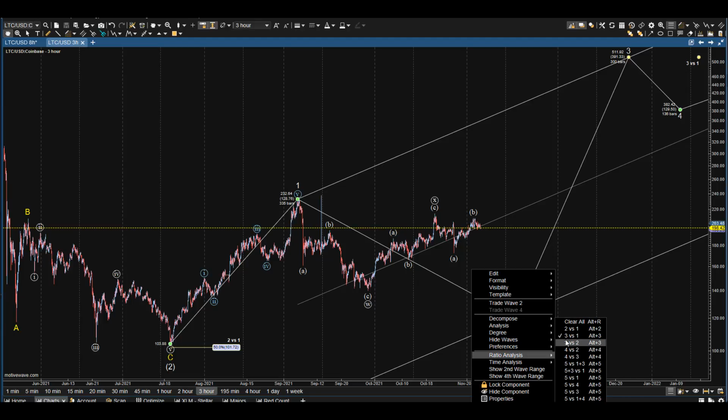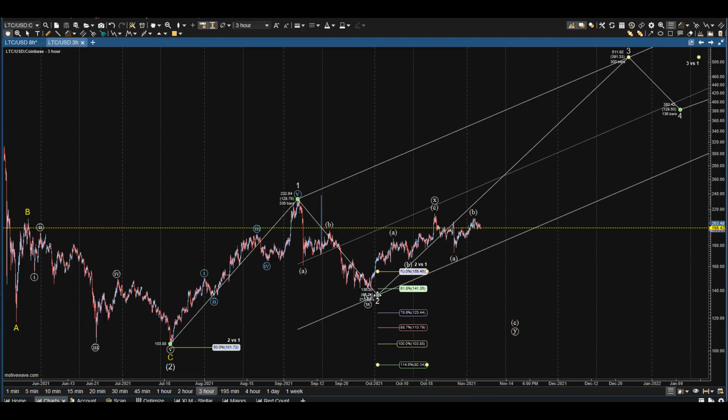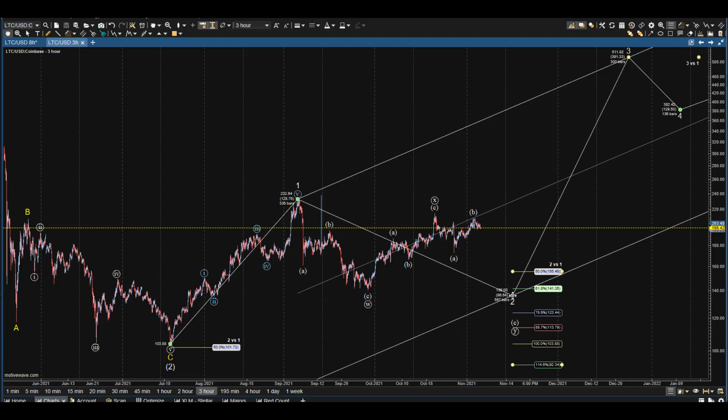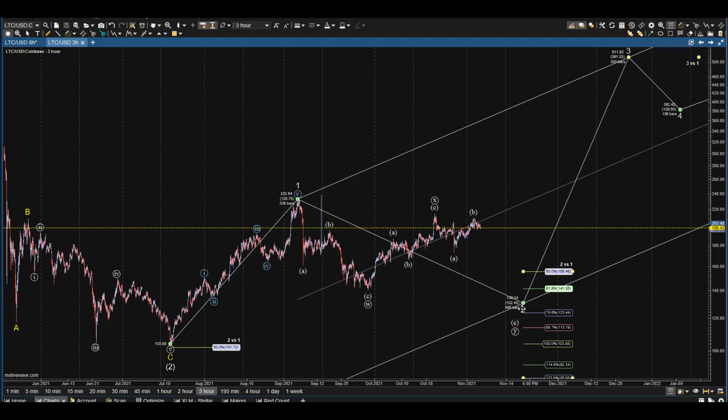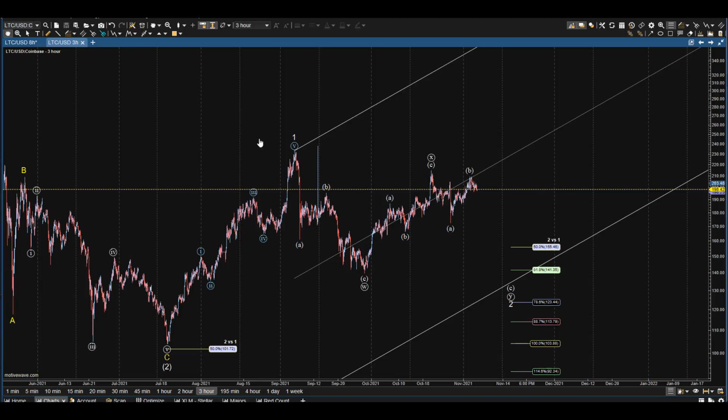Let's go 2 to the 1. All right, so here's my high probability zone. We're coming down towards this. Now we're back towards that 618. Could come lower, 786. We don't know, so you just have to be prepared for both. But it's about how quickly.